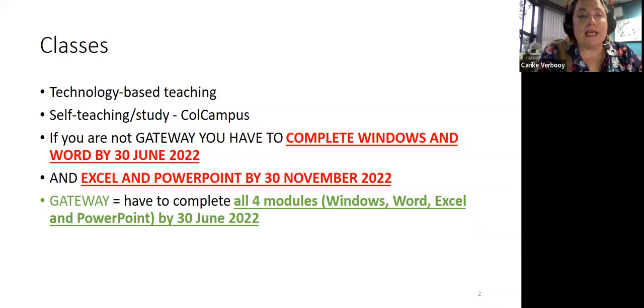If you are not a Gateway student, so in other words, if you're studying the Diploma in Media Practices, Diploma in Radio and Television Production, BA in Broadcast Journalism, or the BBA in Media Operations Management program, you are required to complete Windows and Word by 30 June 2022. No matter what the dates say in Cole Campus, if you are a diploma or a degree student, you are required to complete Windows and Word by 30 June 2022. And then you are required to complete Excel and PowerPoint by November 2022.